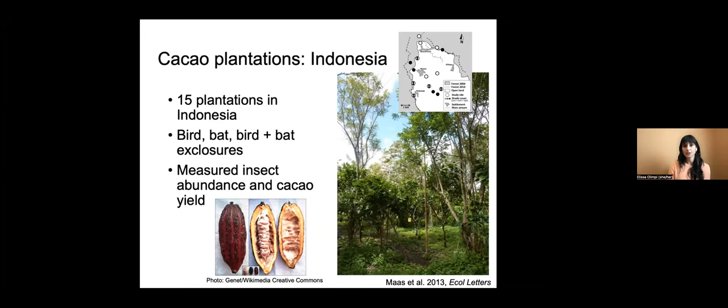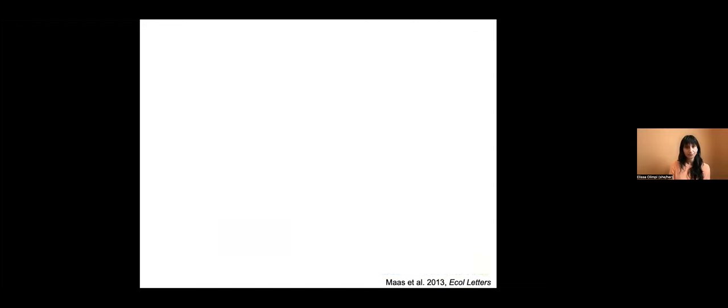And here they were also using exclosures. Across 15 different cacao agroforestry plots, with differences in the amount of shade cover, researchers set up similar bird exclosures. Here, the crop is a lot bigger, so they have much bigger cages. They had cages that were down in the daytime to exclude birds, cages that were only down at night to exclude bats, and cages that were down all the time to exclude both birds and bats. And they looked at insect abundance and then cacao yields.